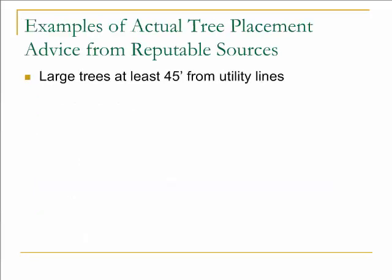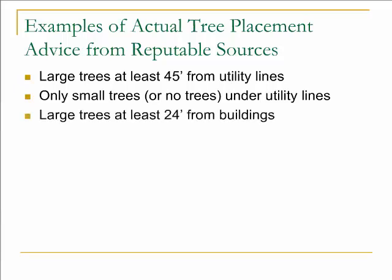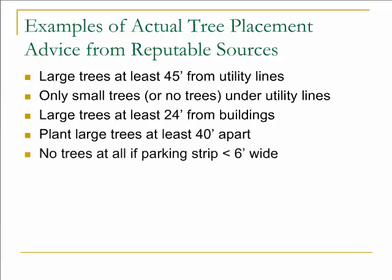And these are specific recommendations that I've found in expert literature. So Extension, State Forestry, power companies, nurseries. Large trees should be at least 45 feet from utility lines. Only small trees or no trees under utility lines, and we'll get into this in a little bit, but the no trees under utility lines seems to be a more recent trend in recommendations. Large trees at least 24 feet from buildings. Plant large trees at least 40 feet apart. No trees at all if a parking strip is less than 6 feet wide.